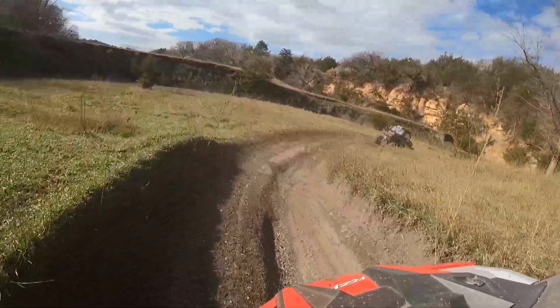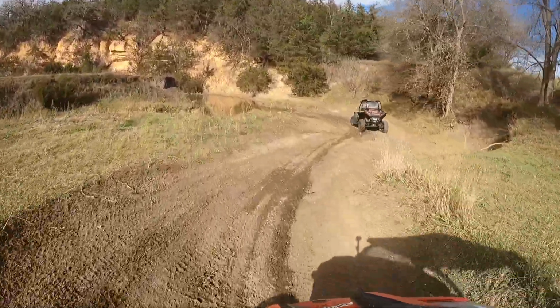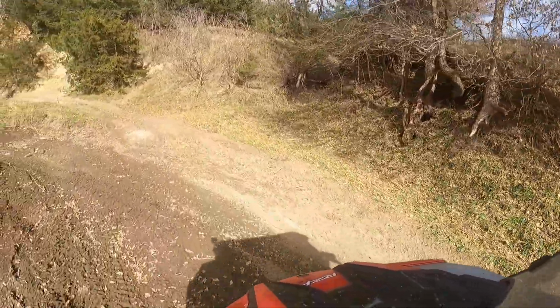You have some turns like this one that goes pretty sharp right, pretty sharp left. The name Roller Coaster is just a fitting name. Whoever put the names to these trails did a really good job at them.